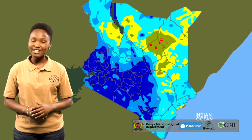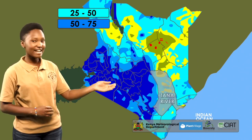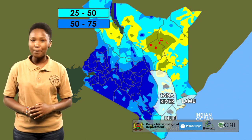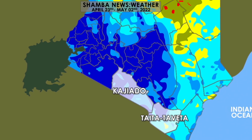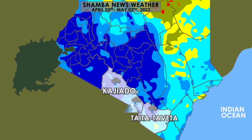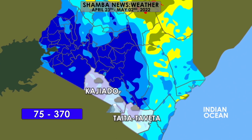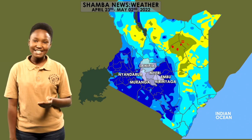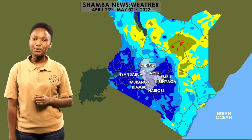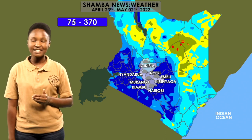We expect moderate to high rainfall ranging from 25 to 75 millimeters in the coastal region from Tana River, Lamu, Kilifi, Mombasa to Kwale. Some parts of Taita Taveta and Kajiado and neighboring Mount Kilimanjaro will get rainfall ranging from 75 to as high as 370 millimeters. Central region counties such as Laikipia, Nyandarua, Nyeri and Embu, as well as Nairobi and Kiambu, expect very high rainfall of up to 370 millimeters.